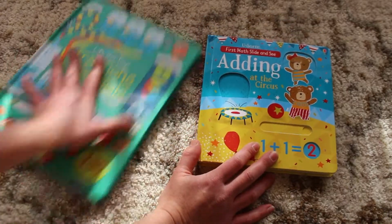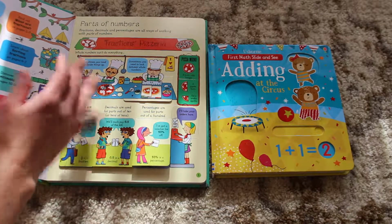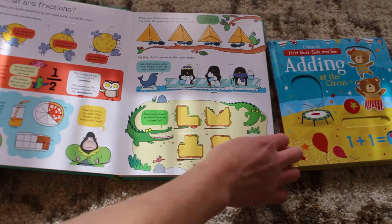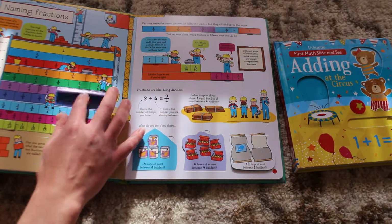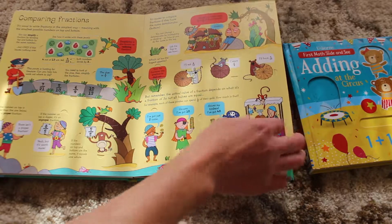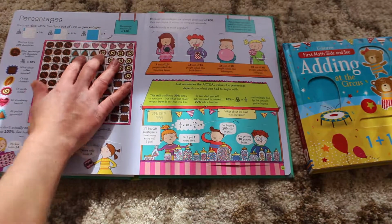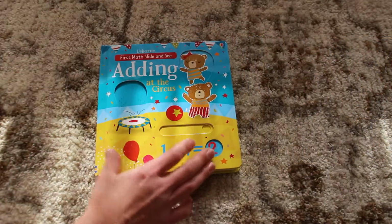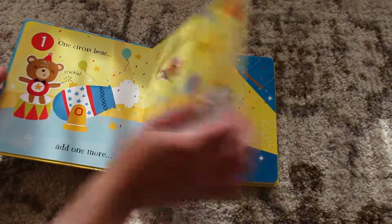Adding, so we have some great math ones. There's Lift a Flap, fractions and decimals even. So making that into more of a fun learning. Sandwiches, they're building with blocks. There's a page with a bunch of chocolate somewhere, and there's monsters. So lots of different ways. Yep, here's the chocolate page. Percentages. Making learning fun is so huge. And then for little hands as well, adding. We've been using this one a lot lately too.